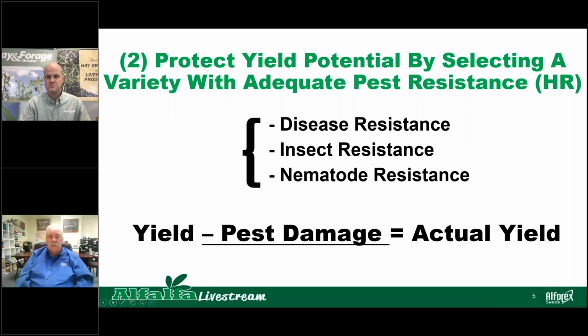Now, when we talk about alfalfa yield, each alfalfa variety has a potential genetic yield, but there are things out there that can detract from that yield. If we have a disease, say like phytophthora or root rot, your potential yield might be reduced by a half or a quarter of a ton. So selecting a variety that has adequate resistance to whatever diseases or pests or nematodes are occurring in your area can protect that yield that you could get off that variety that you bought. So yield minus pest damage is actual yield. Again, having good disease and pest resistance can make a difference.